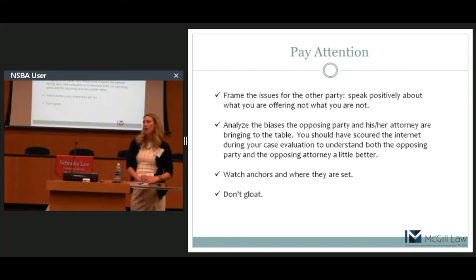When you're involved in negotiations, always pay attention. You want to make sure that you're framing the issues about what you're giving, not what you're not giving. If someone is making a demand and there's a list of things, and there are things on that list that your client says absolutely no way, those are non-negotiable, I'm not giving them that, then don't talk about them. Don't say, no, I'm not giving you that. Leave them off the list and just present them with the positives of what you are willing to offer.